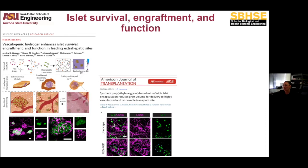So the goal here was really to see if we could harness the remodeling of the tissue and optimize how much oxygen we could get to these encapsulated cells. And this worked very well. We got comparable function to alginate capsules, and comparable function of PEG EFP compared to alginate IP.